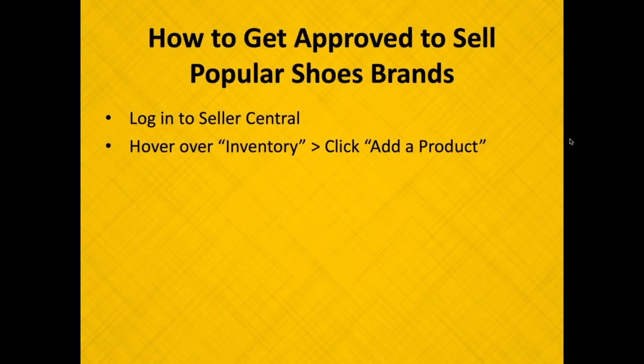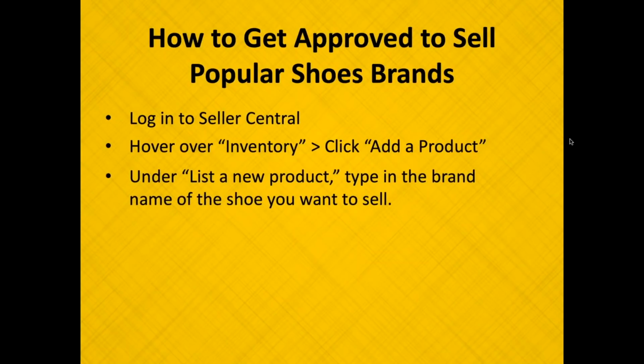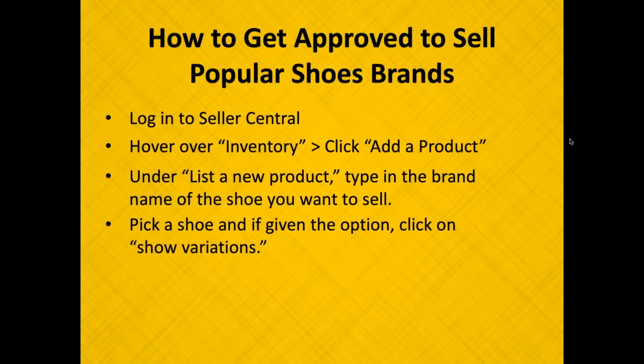Log into Seller Central and then hover over Inventory, up in the top left of your main Seller Central dashboard. There's the Inventory tab or column up there. Hover over that, and then it'll bring up a menu where you can click to Add a Product. Once you click on Add a Product, it's going to bring up a new page where you will be able to see, under List a New Product, a field. You're going to type in the brand name of a shoe brand that you want to sell, or if you have an ASIN or the name of a shoe that you're already interested in, you're going to enter that into that field. And then if you've just typed in a brand name, you'll want to pick a shoe that comes up as an option.